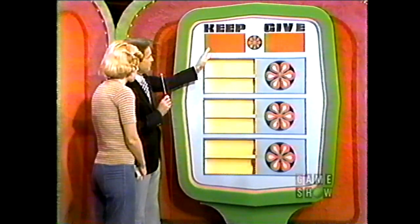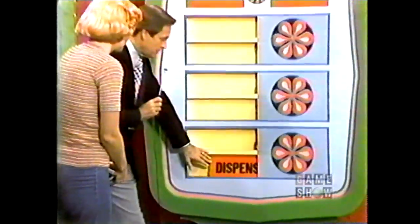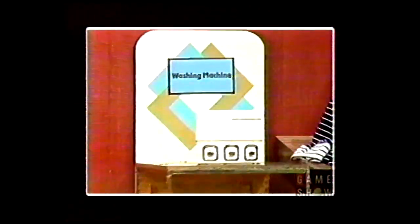You've seen us play this game, haven't you? All you have to do is keep the higher priced prize each time you make your choice. Because I'm going to total up the price tags of the prizes you've kept, and if they total more than the price tags of the prizes you've given away, you'll win that beautiful furniture. Now, the first two prizes for your consideration are a dispenser and blouses. Now, we want to know all about these, please, Johnny.